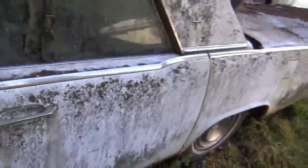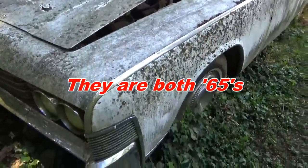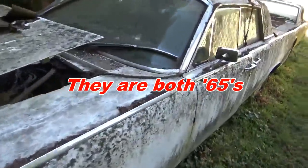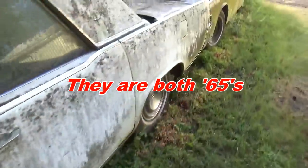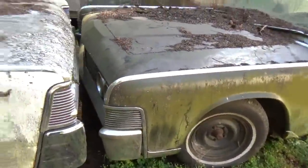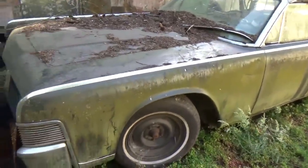Lincoln, suicide door Lincoln. Probably about a '65, '66, somewhere in there. I'm not a Lincolnologist, although I do have one. It doesn't make me a Lincolnologist. And mine's a lot newer than these, but looks like about the same year. Same year convertible, that's probably a parts car for this one. But if they don't put a tarp over this one, it's gonna be a parts car for that one.